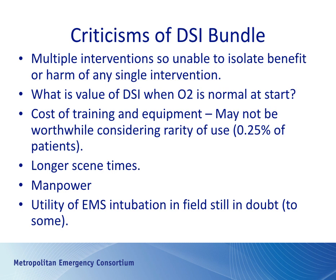What value is DSI when the oxygen is normal at start? Well, if I'm breathing normally and my SaO2 is 97, 98%, yes, it's normal for me, but if all of a sudden I stop breathing because somebody gave me a dose of succinylcholine, it's going to take me less time to desaturate if I'm just breathing room air than if I was hyperoxygenated. So I think the value of DSI is it takes all patients and improves their oxygenation before we chemically paralyze them.